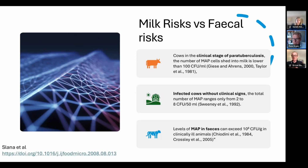If you look at the literature, milk risks versus fecal risks, Johne's disease or paratuberculosis is basically a fecal-oral disease. So the predominant challenge comes from feces. If we look at the clinical stage of paratuberculosis, the number of MAP cells shed into milk is relatively low, about 100 CFUs per ml. In colostrum, it's slightly higher. Infected cows without clinical signs, so these are the ones that would test positive but have no clinical signs, have substantially less CFU of MAP, between 2 and 8 CFUs.